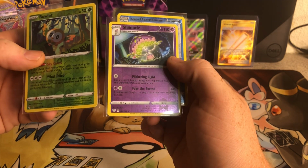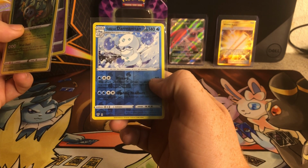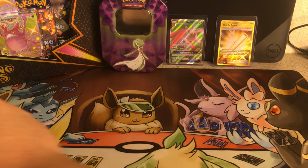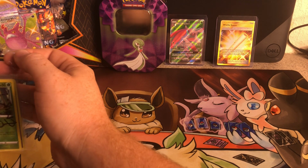Shinotic reverse, and a Galarian Darmanitan. And I'm no expert on these cards pronouncing.